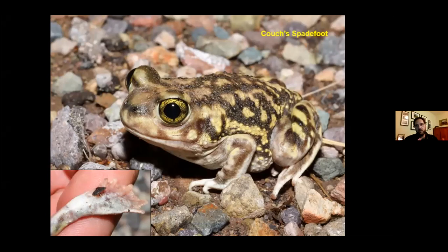They hatch and metamorphose out of the eggs and the larvae in just a few days. So they're very explosive, and they spend most of their life buried underground. They're really neat. And so there are spadefoots across North America. We have a few in Canada in the prairies.